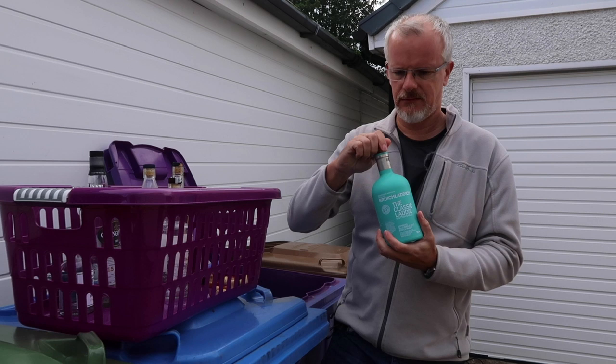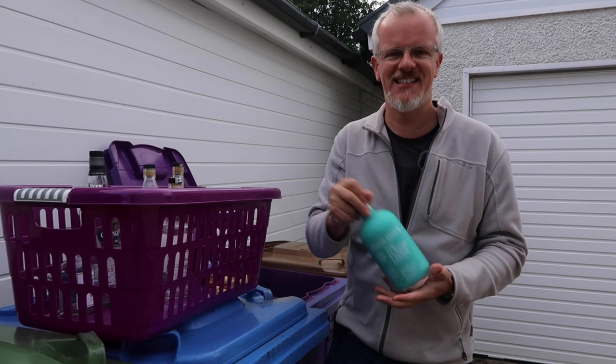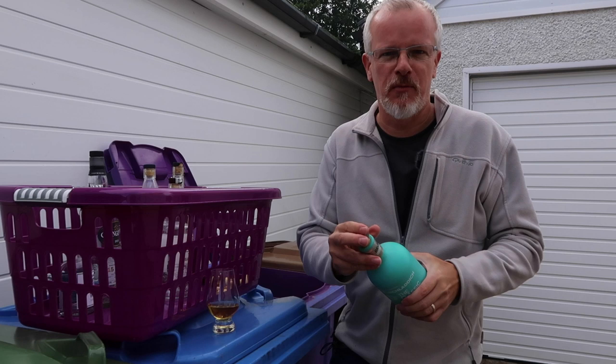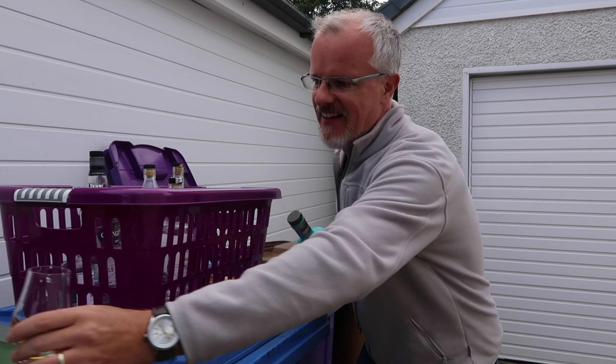Oh wow, there's still some in this. Wow. I guess that's the problem with opaque bottles, right? You just can't tell. Wow, that's been in there for quite a while. Save that for a bit later.